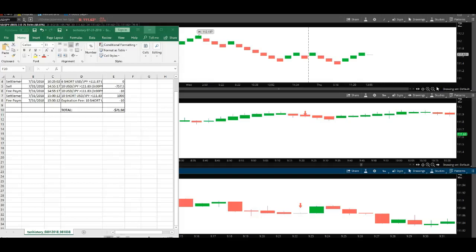So here's the first trade. My first trade is I came in and I was selling the U.S. Japanese yen, sold at 111.87. This is the actual chart of that trade. You can see right here that I sold on the 5-minute. The arrow is the 5-minute. This chart's 5-minute, and this is my 1-minute chart. That's the actual minute that I sold it.